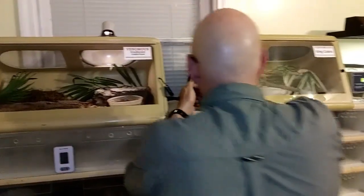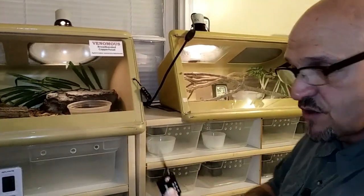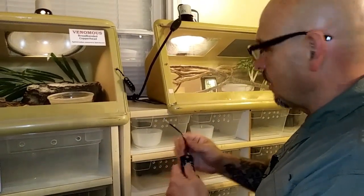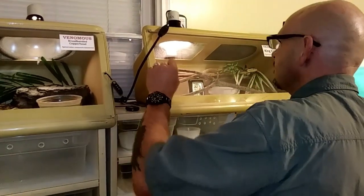Everything's got locks on it. I use these little luggage rack locks on these things. They're great. You've got to know the combo, and they've got a quick release. They're good for your little neodecia cages.